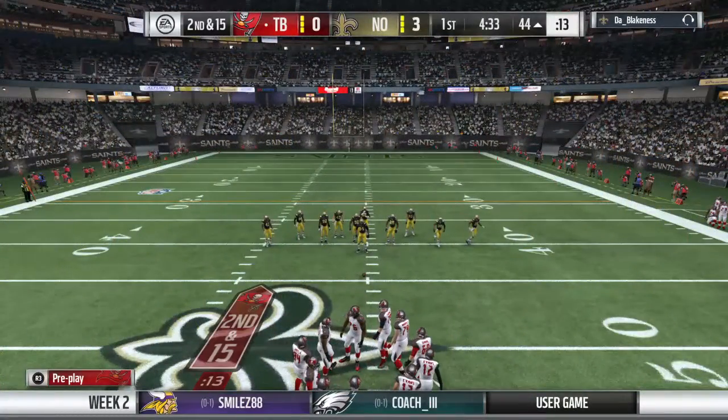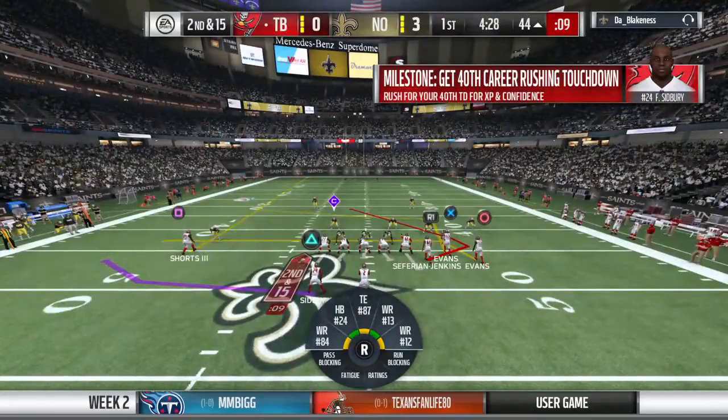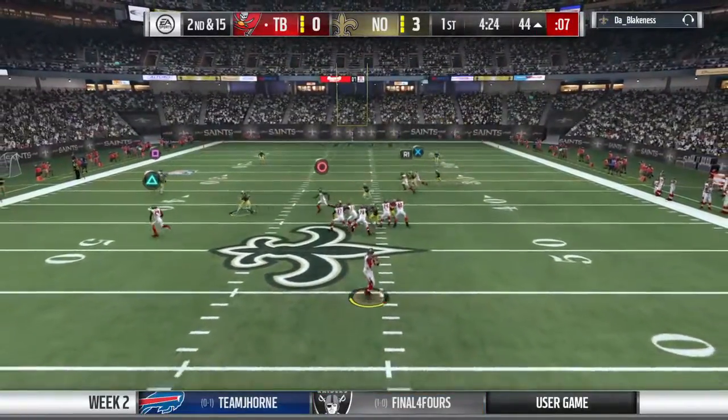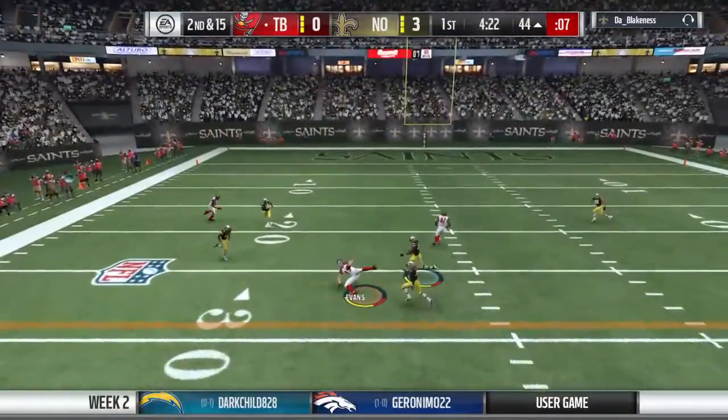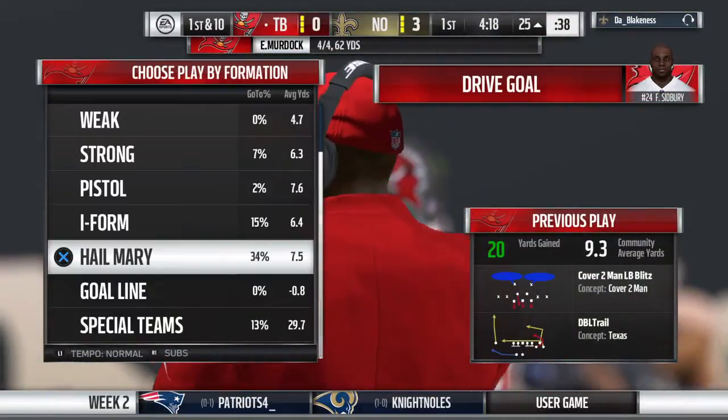Second down now after the pass completion. They'll stick with the passing game as he looks to throw. It's caught by Mike Evans. A good pickup there of 20 yards.